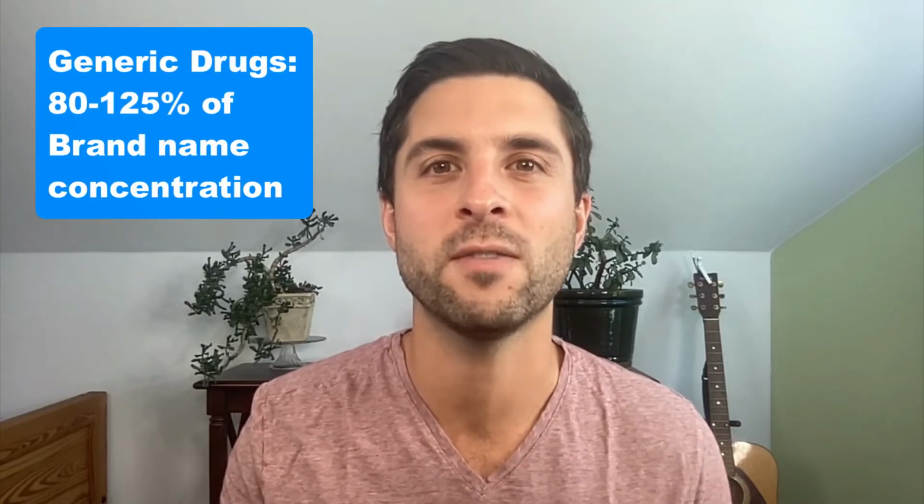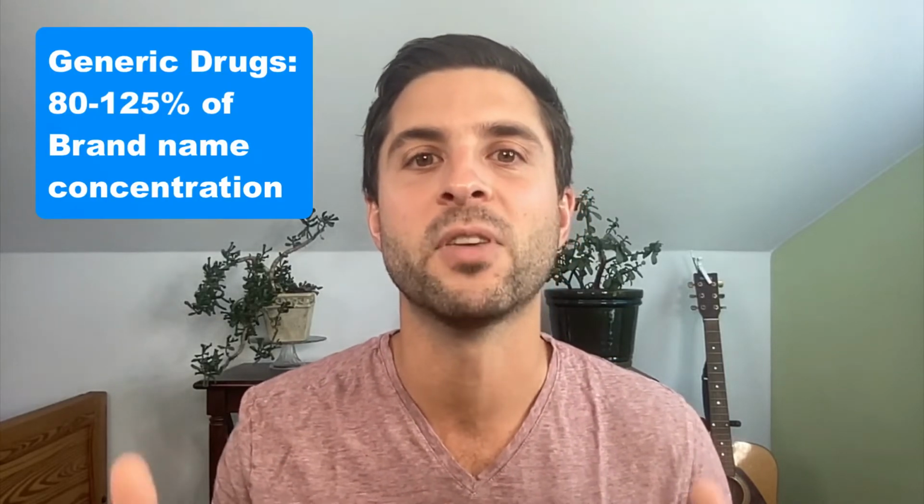And for generic drugs, the blood concentration is allowed to range from between 80% to 125% of the brand name's concentration. So what this means is that you can get 20% more or less of the medication that you think you're taking. That's a big difference.